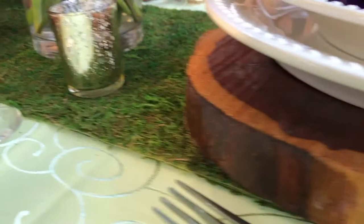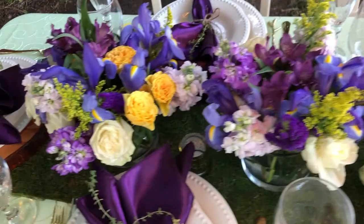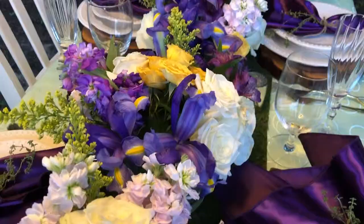I styled the table with a moss runner to be for the forest floor and branch forks for those forest vibes. For the flowers, I arranged a mix of white and yellow roses, statice, alstroemeria, iris, and dark and light purple stock. The party got even more enchanting after the sun went down and the colors looked gorgeous under the moonlight.